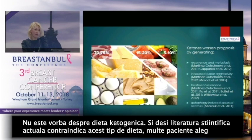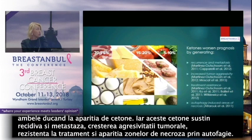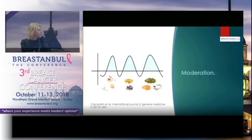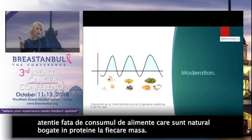Many patients choose to fast for days or for hours or to eat no more carbohydrates, and this can lead to ketone appearance, and these ketones sustain recurrence and metastasis, increased tumor aggressivity, treatment resistance, and autophagy-induced areas of necrosis. And this is why the general recommendation is that the ketogenic diet is completely contraindicated in any cancer patients, no matter the stage. All we want is for the patient to have complete, balanced meals built on all categories of food, with a bit of a higher focus on consuming foods that are naturally high in proteins at each meal.